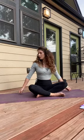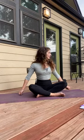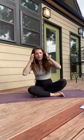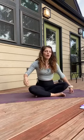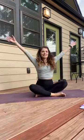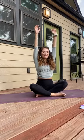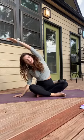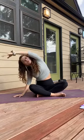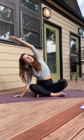So we're just taking some nos, looking over to one shoulder, looking over to the other shoulder. Awesome. Okay, take a couple of those. I say 10 in each direction. And then I want you to inhale, send the arms overhead, and then exhale, left hand to plant, right arm to extend. Think about rolling that shoulder up and up.